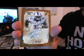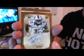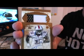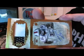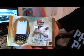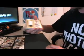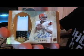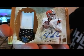T.J. Graham, number to 200 for the Bills. Oh my gosh. I think it goes this way. Brandon Weeden, numbered out of 55 for the Browns. Looks like he's got a ding on the corner up there. Top right corner's got a ding. You can kind of see it. But go Browns. Holy cow. 46 out of 55. Browns are killing it.